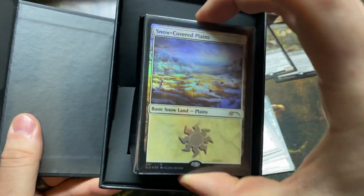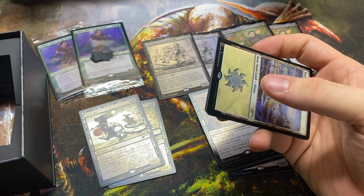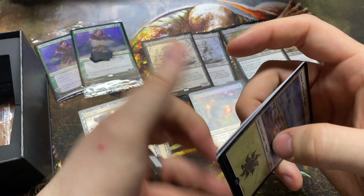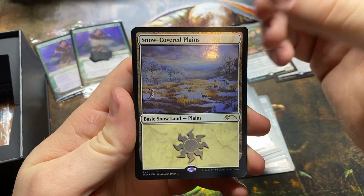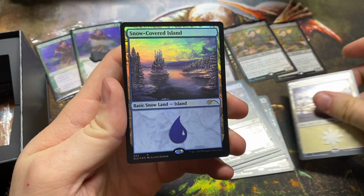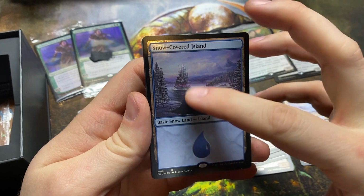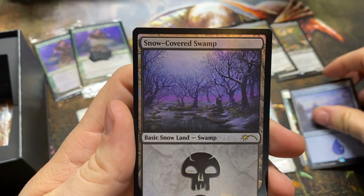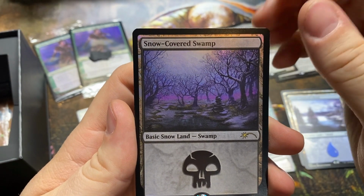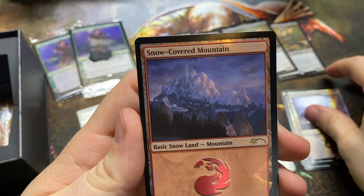But these lands, we can admire them for a second before we dive into the card that's hidden on the bottom there, which I'm also going to talk about in a second. But let's look at these snow lands because I love these. I thought they looked great. It was the whole Throne of Eldraine, but they took each one of the lands and made a snow version. So you got some of the castles in the background, some really pretty artwork, all by Elena Danner. And these just look fantastic.